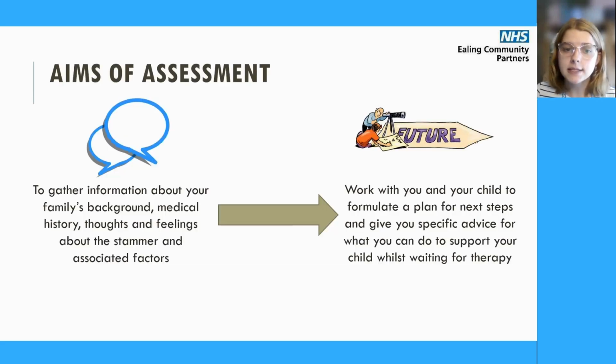Okay, so let's think about the aims of assessment. During an assessment, the aim that the speech and language therapist will have is to gather information about your family's background, medical history, thoughts and feelings associated with stammering, and also associating factors. So exploring that Palin model that we looked at earlier, unpicking each factor and having a look there. The reason that we do this is to work with you and your child to formulate a plan for next steps and to give you specific advice for how you can support your child while they wait for therapy.